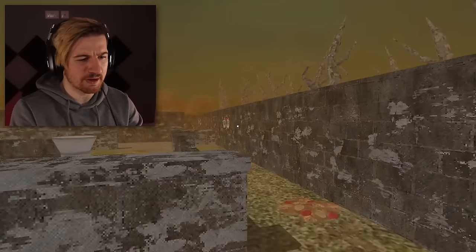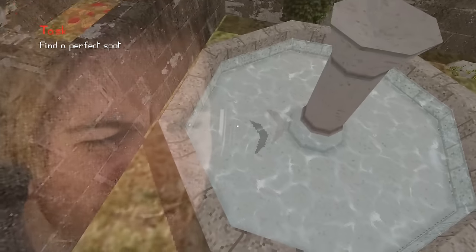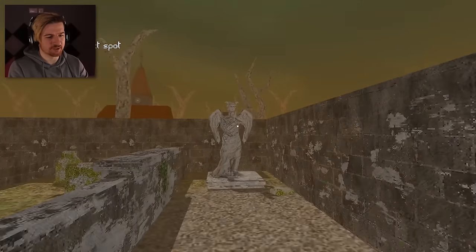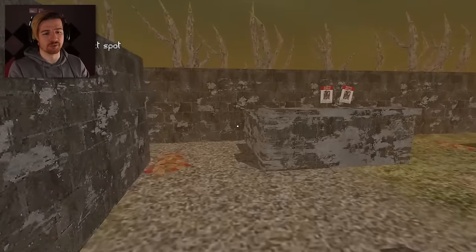What am I trying to find when it means perfect spot? Like, come on, bro. You want to talk? Give us some insight? What are you thinking? What are you feeling? In here? What's this? I can't take it. What is a perfect spot? Are you a perfect spot? You are not apparently a perfect spot.